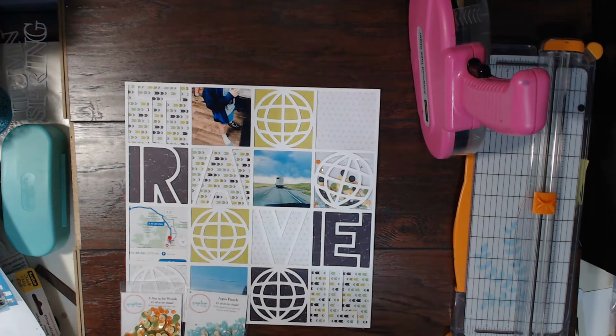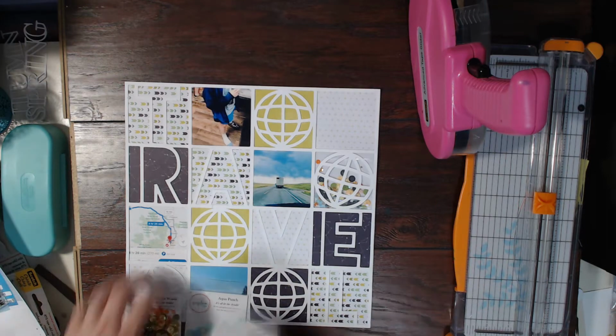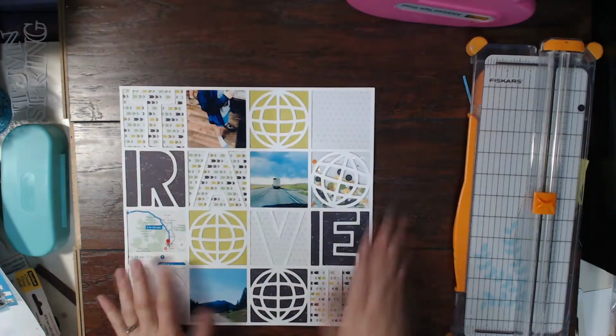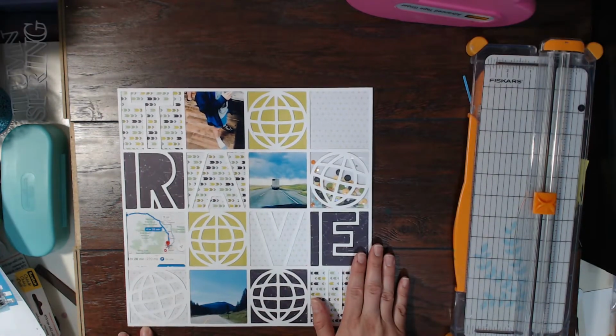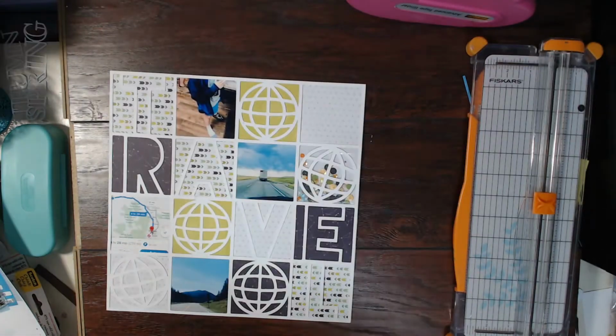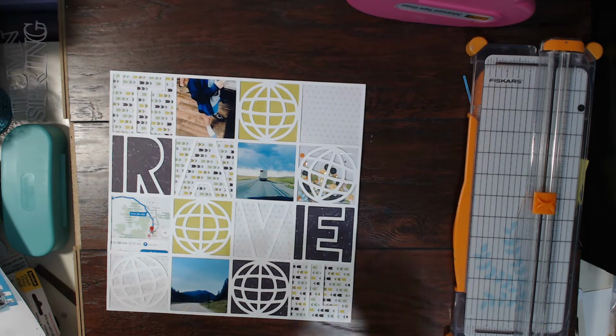I decided to add a sequin pocket there to the right above the E, and so I'm gonna glue that down. I think actually I already glued everything down. I didn't want to make you guys watch all of that because it seriously took like an hour to just glue everything down. It was so difficult. I don't know why.